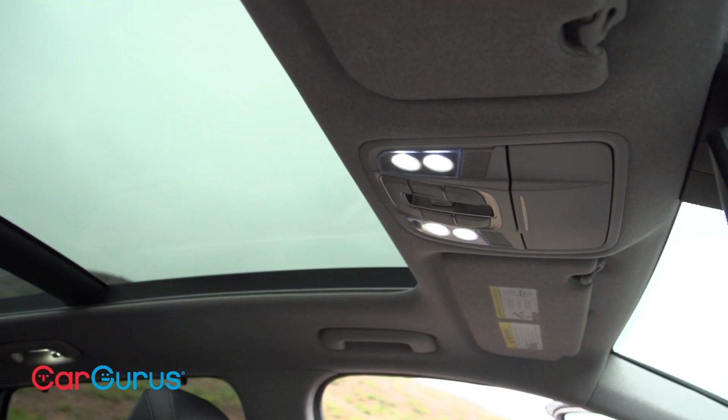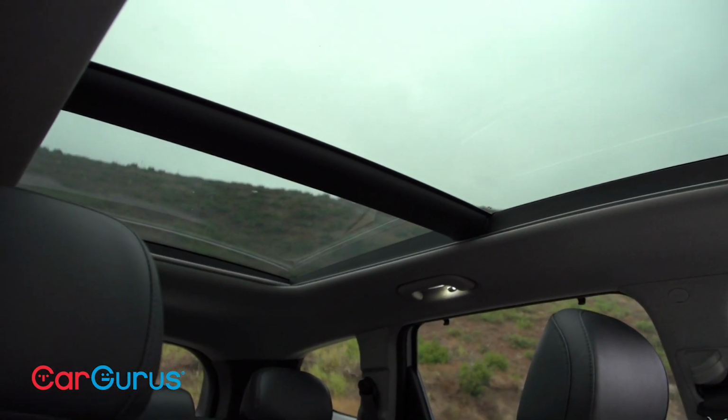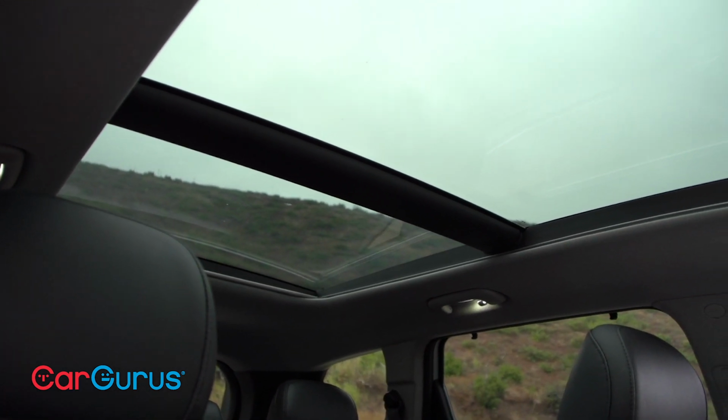Additionally, take note of the Santa Fe Limited's standard panoramic glass sunroof. It actually extends beyond the rear seats, making this SUV feel much roomier inside while providing everyone with an impressive view of what's outside.